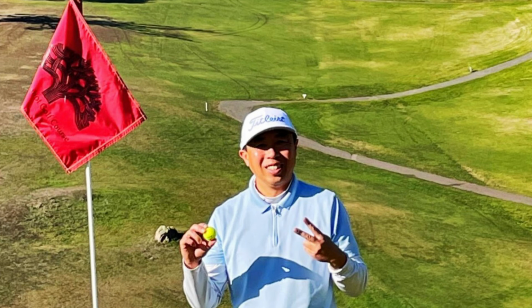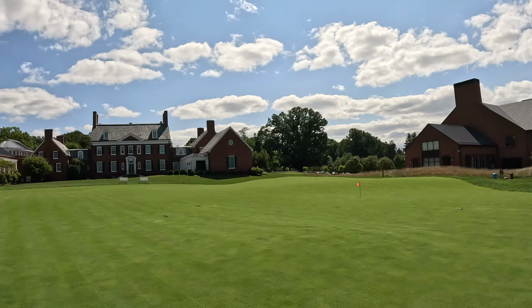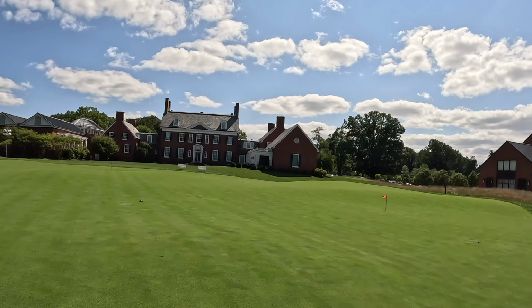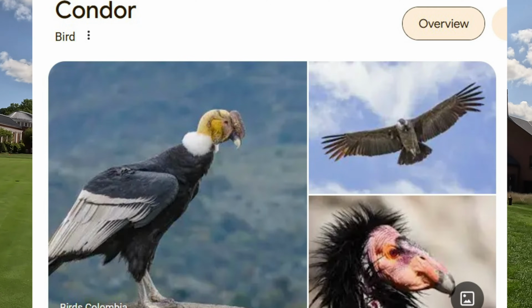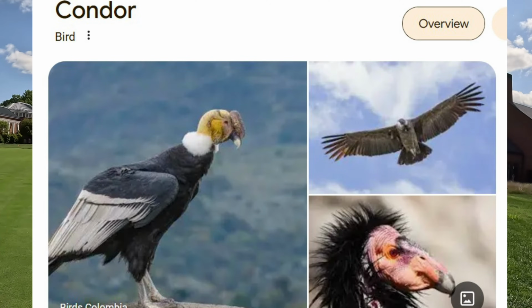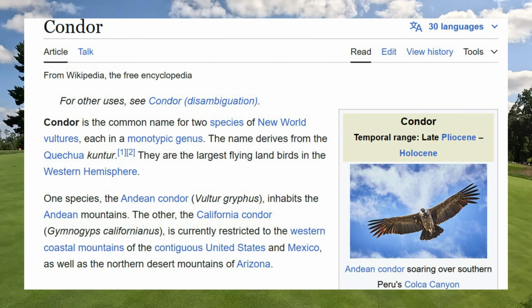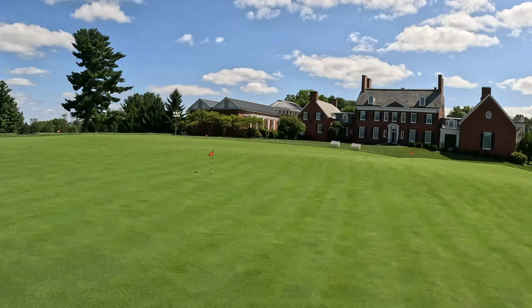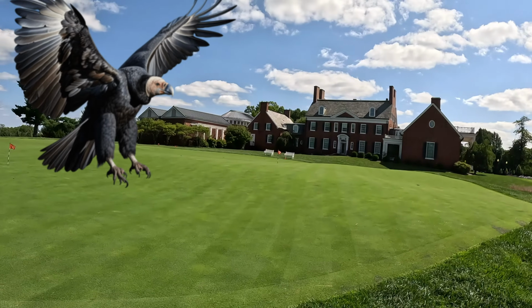Well, if you're keeping along with the Professor, you understand there's a theme of birds here, and a Concorde would fall right into that theme. A Concorde is a large bird. It's the largest flying land bird in the Western Hemisphere. It is known for its black and white neck feathers. It's a beautiful bird, and to help you understand here with the Professor, we're going to make the noise of the bird here.